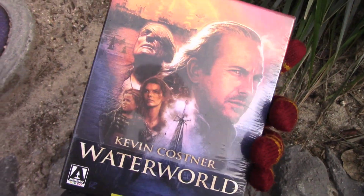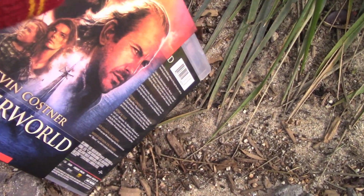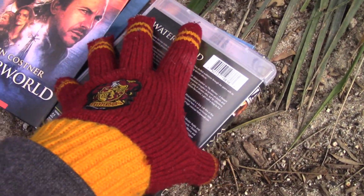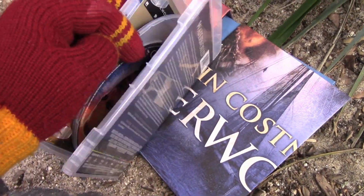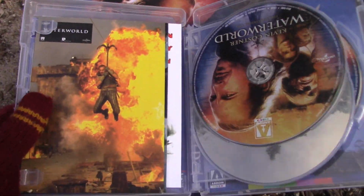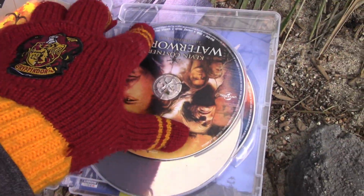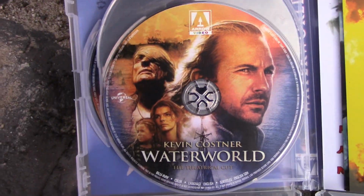All right, let's go ahead and open this up and check it out. Okay, the wrapper has been removed. Here we go. So here we have the Blu-rays right here. Thankfully, it's not wrapped again. Let's open it up. Whoa. Oh, these are the cards. Oh, that's cool. I'll check those out in a second. So this is the theatrical version right here. It's upside down. I'll just turn it over like this.